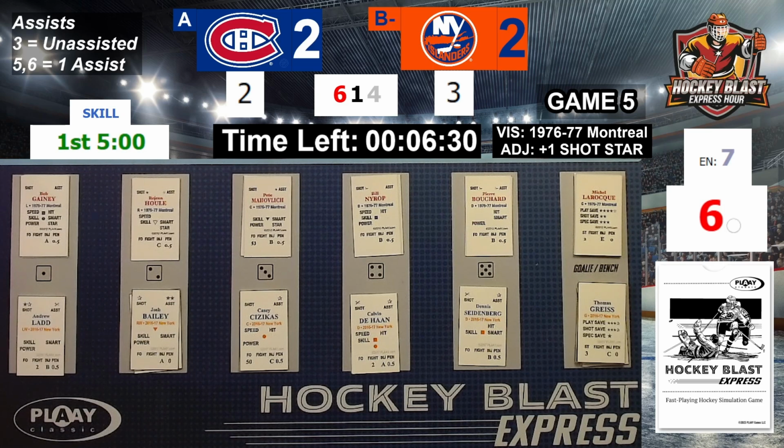Oh, before we do, let's figure out who scored the goal. Fourth best shot rating on the Islanders. So the best out there is Ladd. The second best is going to be Bailey. The third best is going to be Casey Cizikas. And the fourth best is going to be either DeHaan or Seidenberg. It's going to be Seidenberg. And it will be Seidenberg.